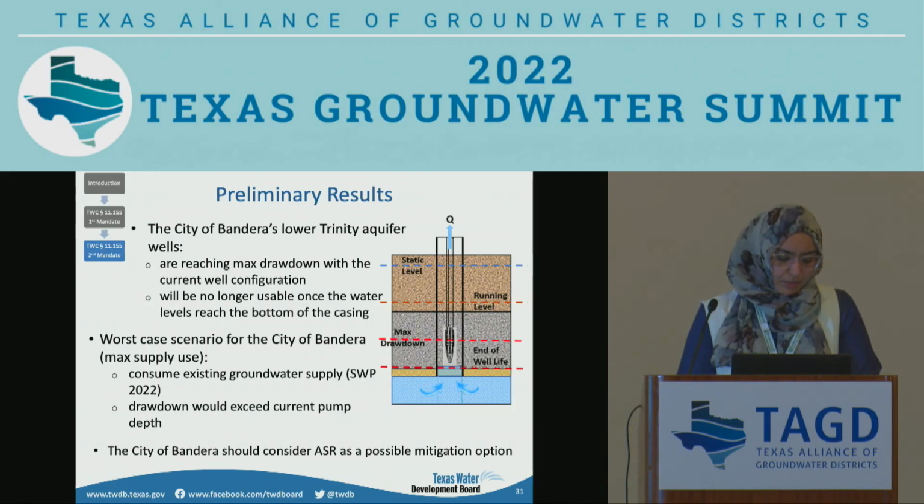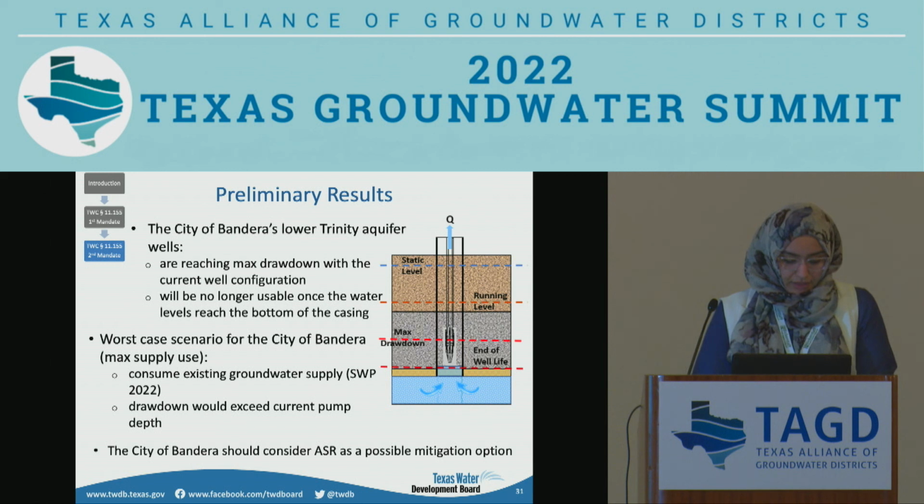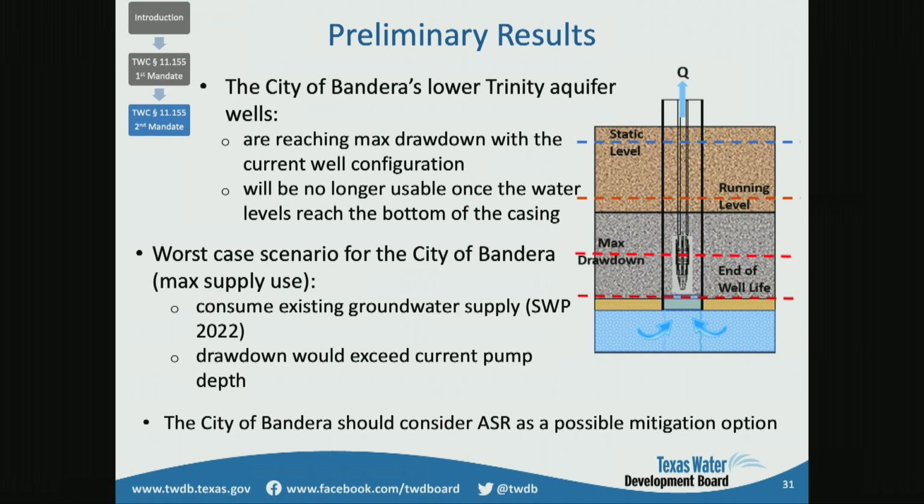The summary of the study's preliminary results is that the city of Bandera public supply wells are reaching critical conditions with current operation and well configuration. When running, water levels are reaching current maximum drawdown. The wells will be no longer usable when water levels reach the bottom of the casing. The worst case scenario for the city of Bandera is to pump all the existing water supply listed in the State Water Plan. In this case, drawdown would exceed current pump depth. With these results, mitigation actions like ASR to augment Lower Trinity water levels will be needed.